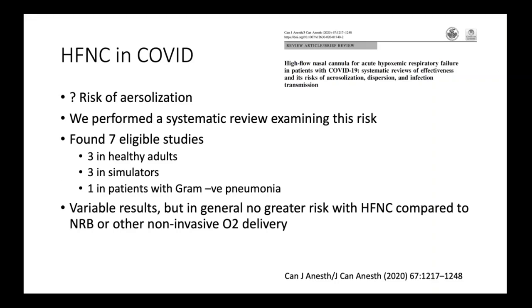Much was made of the role of high flow in COVID patients. It's hard to imagine back at my own institution in March 2020, where we were petrified about putting COVID patients on high flow, given the risk of aerosolization and the risk to healthcare workers caring for these patients. I was involved with a group that did a systematic review looking at the risk of aerosolization when using high flow. There's not a lot of data out there, as you're probably not surprised to hear. We found 7 eligible studies: 3 in healthy adults, 3 in simulators, and 1 in patients with gram-negative pneumonia. Although the results were relatively variable, we found no data to support an increased risk of aerosolization when using high flow nasal cannula compared to a non-rebreather, venti mask, or traditional nasal cannula.